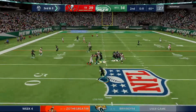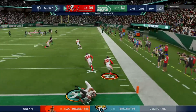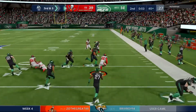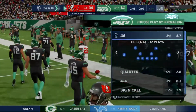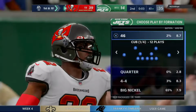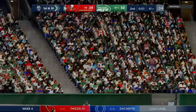Out of the gun now on 3rd down. And going deep for Hill. And for the 3rd time here in this half, it's intercepted. Chauncey Gardner-Johnson with a pick. And his guys have got it back at the closing stages of the 1st half. Intercepted by the Buccaneers. They'll take over 1st and 10 at their own 41-yard line.